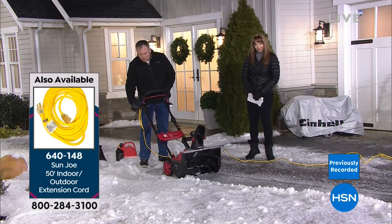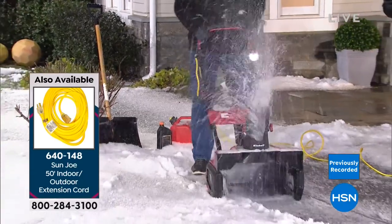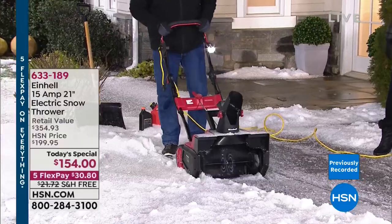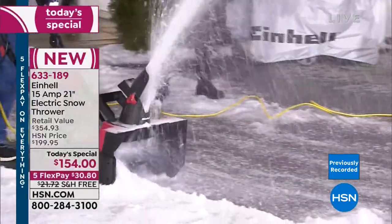Again, all you do is basically press this button. Yeah. Push the handle back. Go. And then again, if you want to adjust the snow one way or the other, you can go ahead and do that. Look at you go!